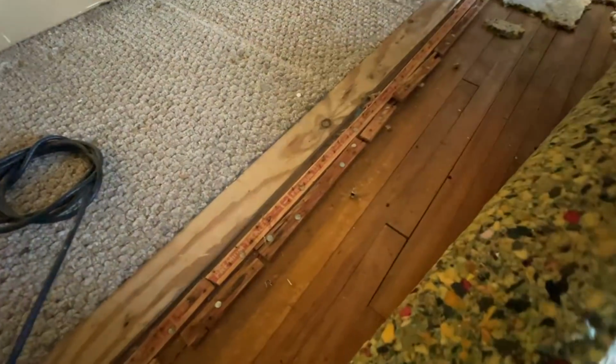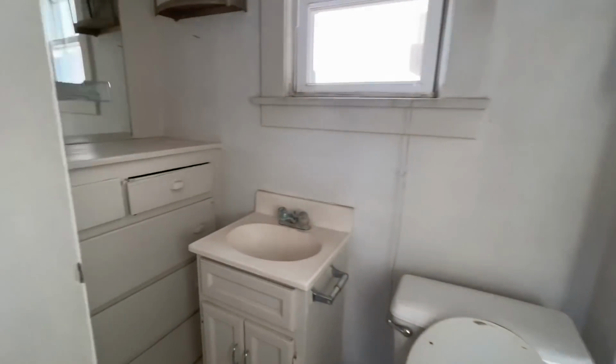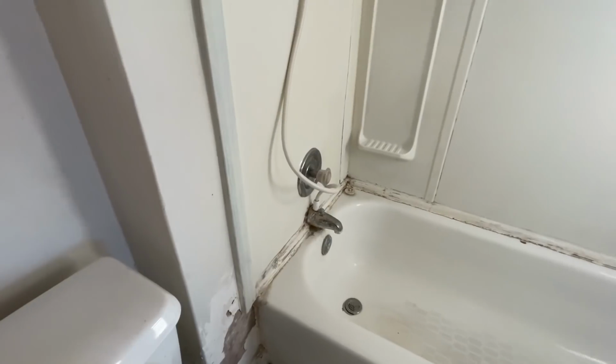So maybe, yeah, you know what? I think we can make that work. I think people would love for this to have hardwood floor. I mean, look at this. You got your living space here. You got your bathroom over here, which, you know, needs a little love.